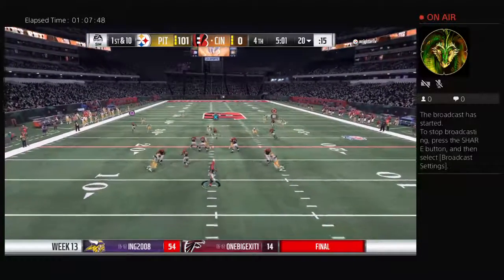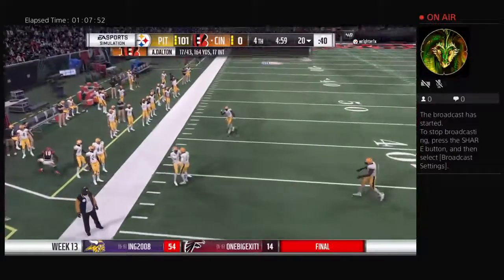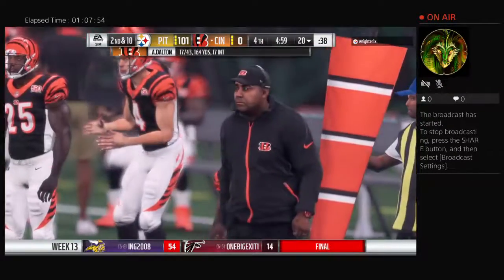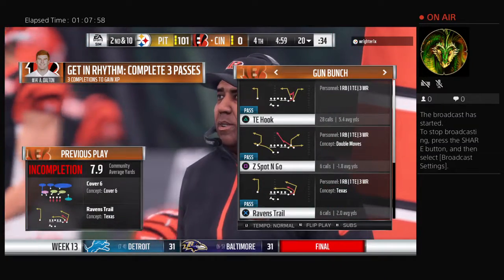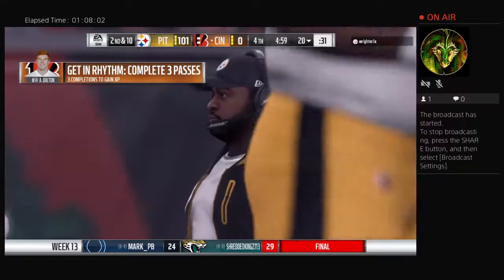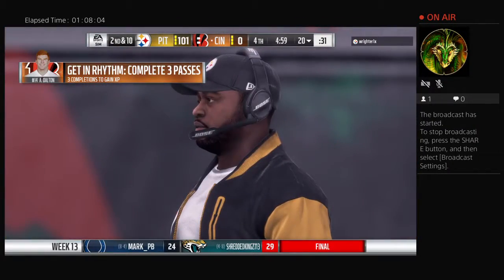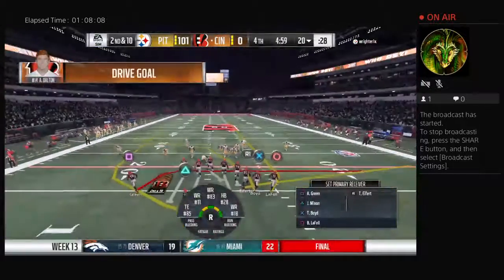On 1st and 10, here's Andy Dalton. And this one's incomplete. I know our vantage point might be a little bit better way up here, but that looked like an ill-advised throw to me. I didn't see anything open, and this play just didn't look right from the beginning. It did not. I thought he might get outside and just chuck it away. Dangerous pass, incomplete.